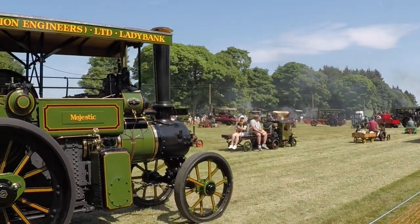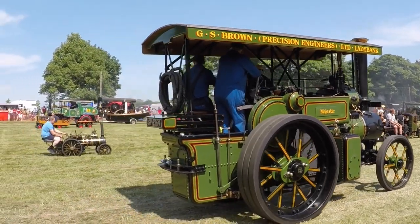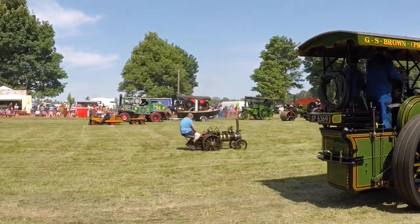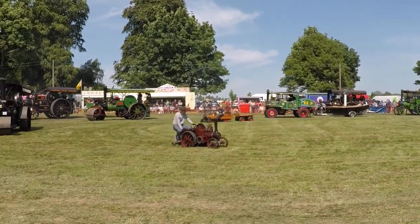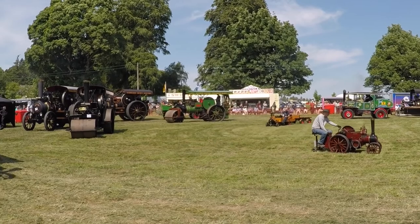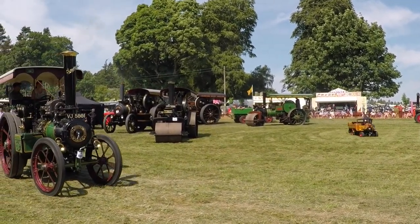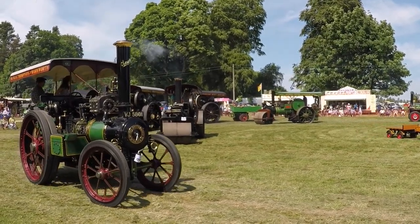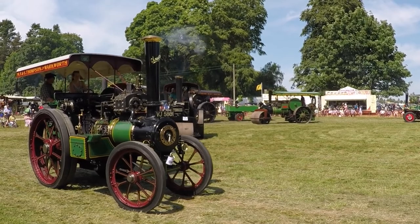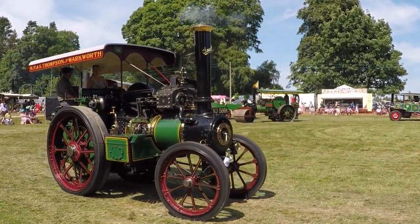Sherman was rescued by a gentleman called Michael Salmon, who was also known as the traction engine vet, because he was a veterinary surgeon in Llanidloes in Mid Wales. And he bought the engine and rebuilt it initially and got it going. Next one round, we've got Atlas, this magnificent heavy haulage engine. Now, Norman Box, whose name it carries, was the forerunner of Pickford's.